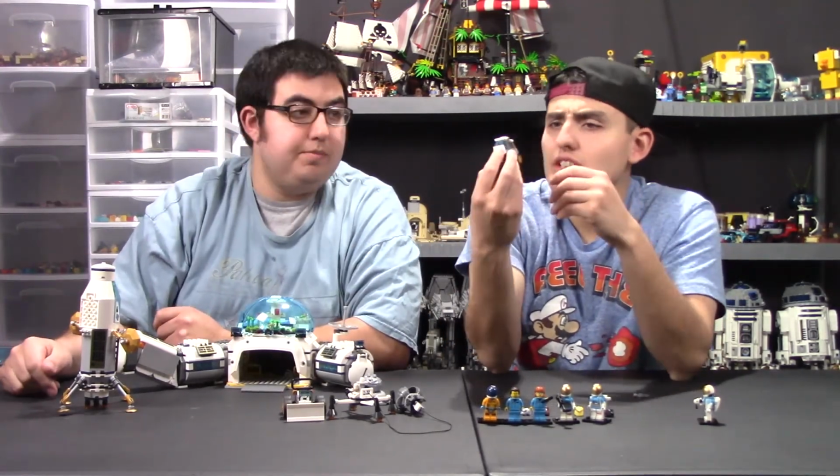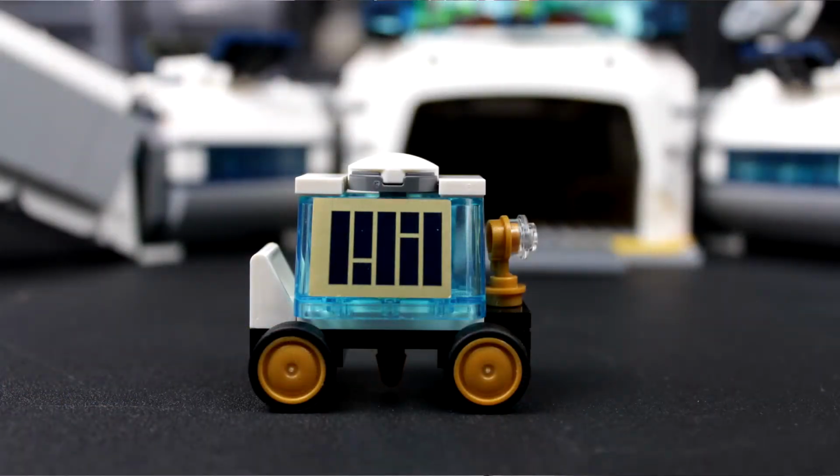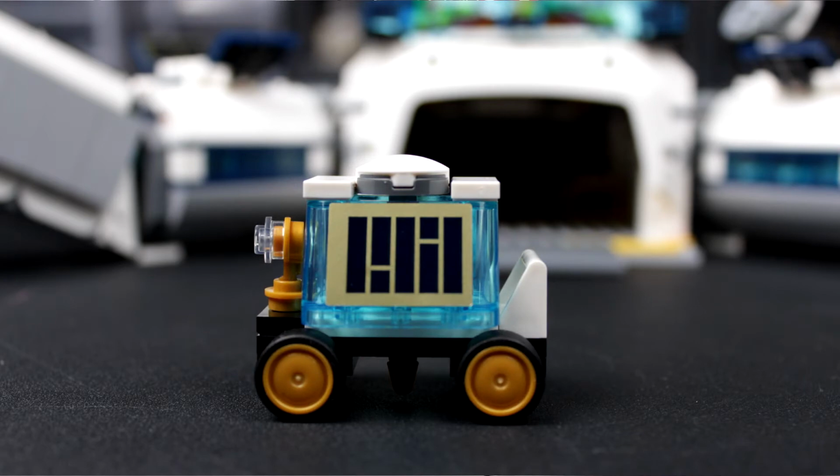And you got the little, they're all certified. What is this? It's like a little rover thing. A little mini rover. I guess it is a rover, but it's like a little robot. Like this was your little bulldozer, that's like a little robot. See its eye? So it's solar powered. He goes around.